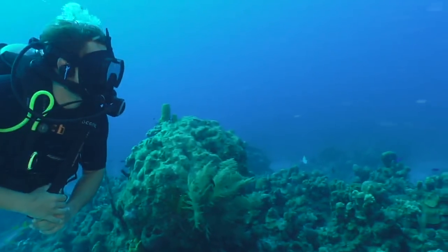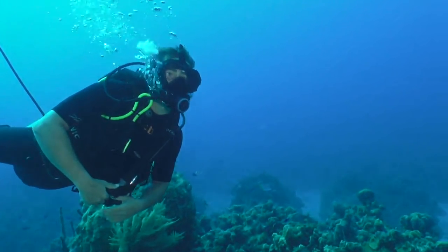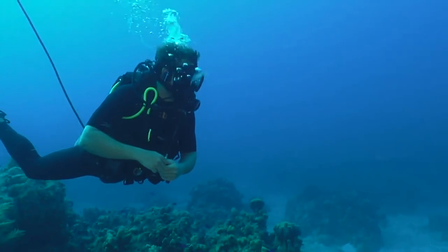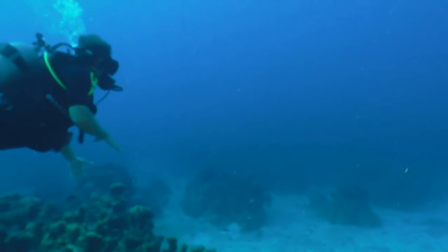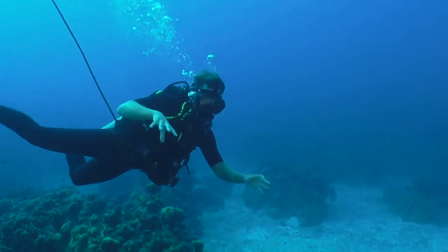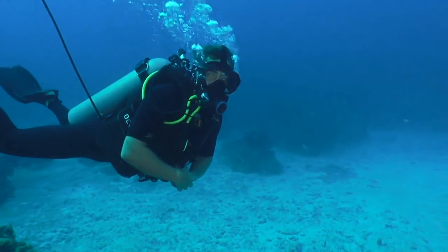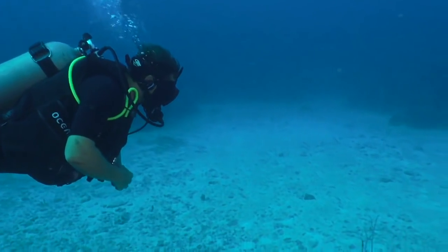So how's the temperature today? It is 28 degrees Celsius, or 83 degrees Fahrenheit. So another warm day down here. And now we've just come across this really patchy area. So there's a lot of little bommies spread out all over the place. So we'll have a look around here, because quite often there are a lot of cool things hanging around these bommies.